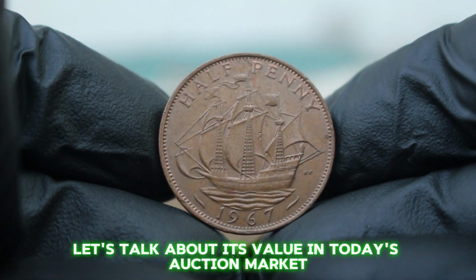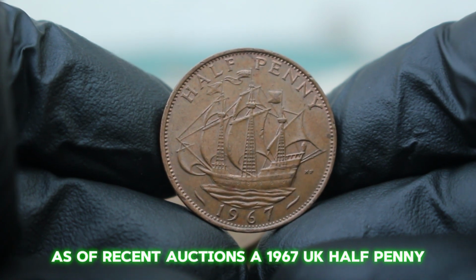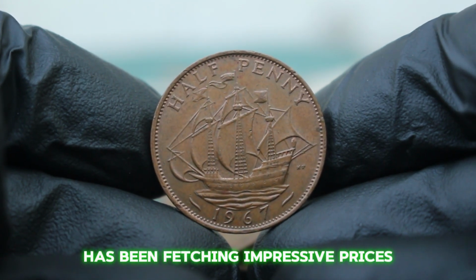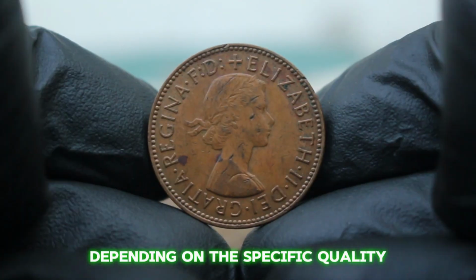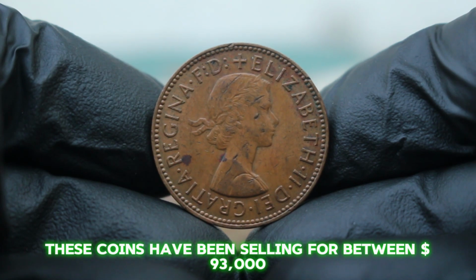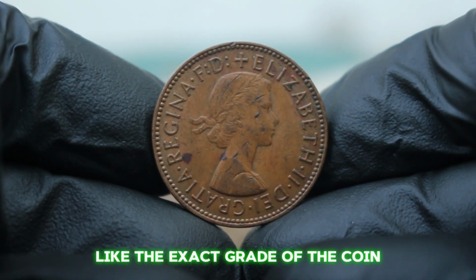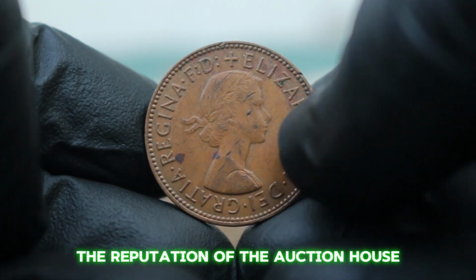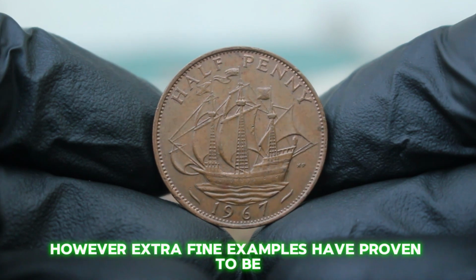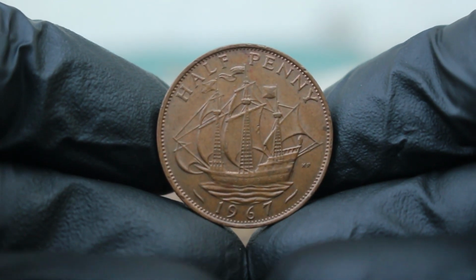Let's talk about its value in today's auction market. As of recent auctions, a 1967 UK halfpenny with the large date in extra fine condition has been fetching impressive prices. Depending on the specific quality and any additional attributes, these coins have been selling for between $93,000. Prices can vary based on factors like the exact grade of the coin, the reputation of the auction house, and current market demand. However, extra fine examples have proven to be particularly sought after by collectors and investors alike.